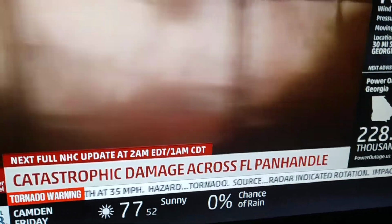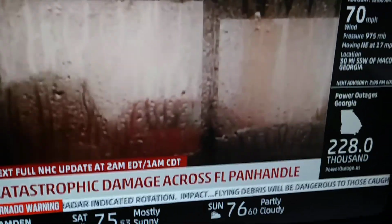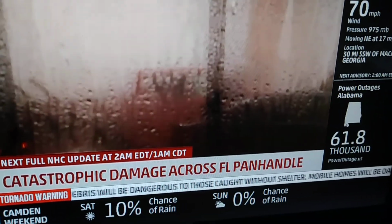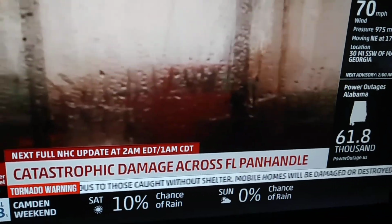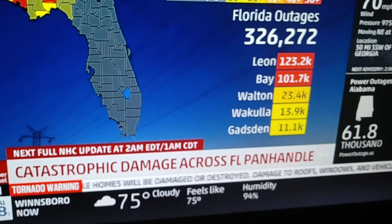The western part of the eye wall tends to not be as strong as other parts of the eye wall, but when you've got a storm that's a strong Category 4, that's nearly a Category 5, you're going to get an incredible amount of damage no matter what. So this was just an unbelievable storm today.